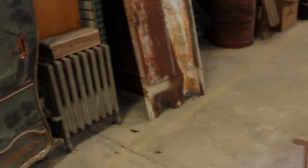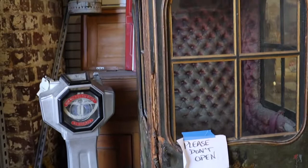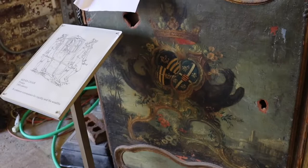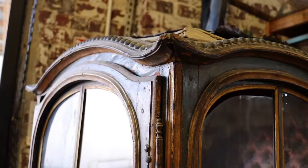And look at this. Have you ever seen anything like this? This is a sedan chair from France. 18th century sedan chair. Holy cow. Is that not incredible? Look at the graphics on that. That is a beautiful, beautiful piece. Wow, I mean, unique and unusual is definitely something that you find here at Eco Relics. They have the most incredible pieces. That is really neat.